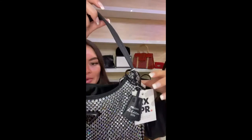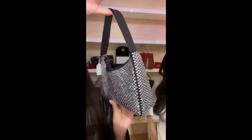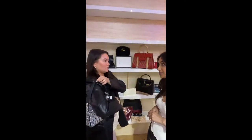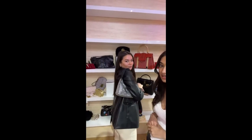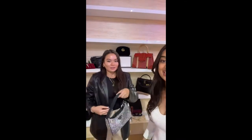This one really is in excellent condition. There's no crystals missing at all. This just elevates any outfit. I've seen Kylie Jenner wear this as well. Yeah, a lot of celebrities love this bag. It's hard to hit my shoulder because I've got the shoulder pads, but look, if you're walking down the street in this, you really are catching everyone's eye. It's definitely an it bag.